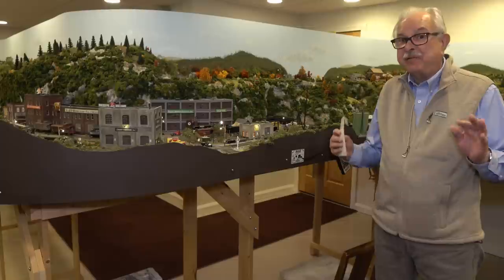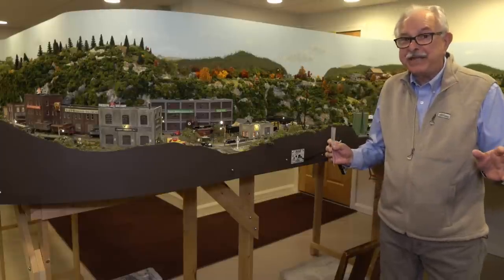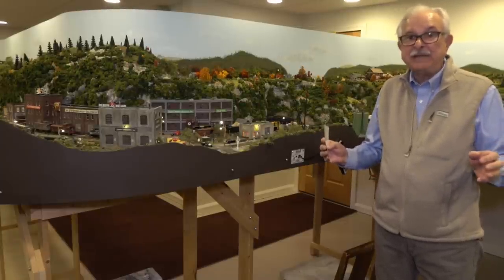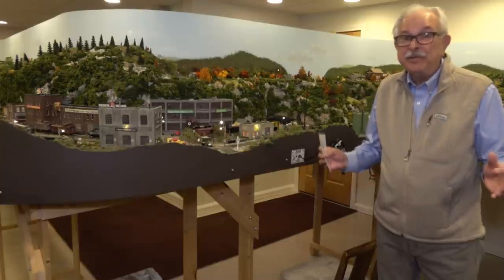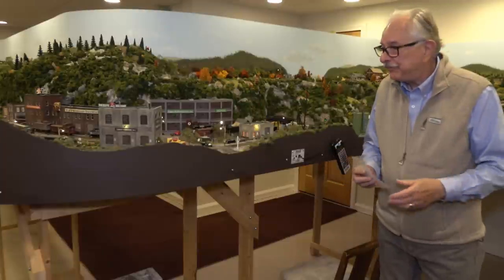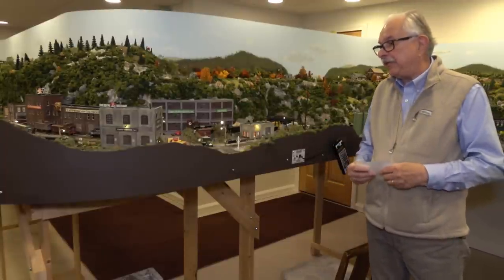And every model railroader knows this. You say to yourself, I have 15 minutes, I'm going to go downstairs and do this and do that. And 10 hours later, you come up for air and your wife says, where were you? That's what this is.